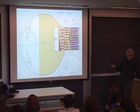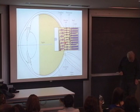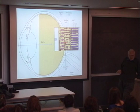And the final signals then from all this go out the optic nerve to the lateral geniculate body. So one of the first questions we want to ask is, what is the behavior of optic nerve fibers? And that's where my story will start. Historically, that was the way it was built up, because the first cells in the retina to be studied were retinal ganglion cells, which are these cells here whose axons make up the optic nerve.